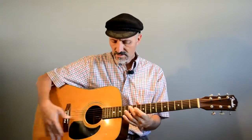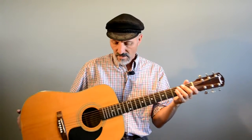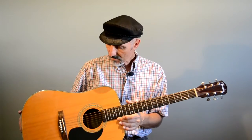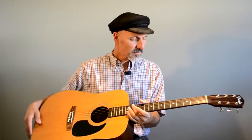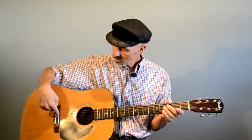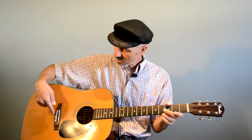And this is a dreadnought size Fender guitar that a school gave me. It was called Sunhawk Academy, and used by some of my students. They even carved their names in the back. It was a school guitar, but when it got broken beyond recognition, they said, do you want this guitar? And I said, sure. It had a broken nut, had a broken saddle. It had pins that were missing and broken. It had like 2 strings on it.